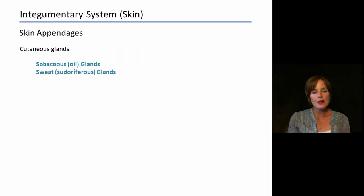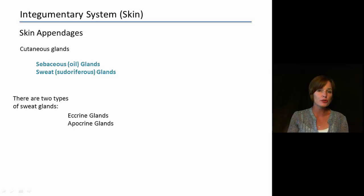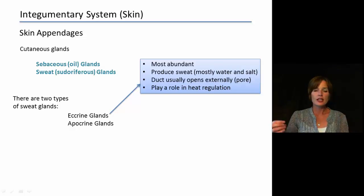If we look at a second type of cutaneous gland, this is the sweat glands. The sweat glands do come in two types. We have what are called eccrine glands, and then we have apocrine glands. The eccrine glands are the most abundant. These produce the sweat, and that sweat is primarily water and also some salt. These ducts usually open externally, so we have pores on the surface of our skin that help that sweat get out, and these are going to play a major role in heat regulation. So when we get overheated, sweat is produced, and then the evaporation of that sweat from the surface of our skin helps to cool our bodies.